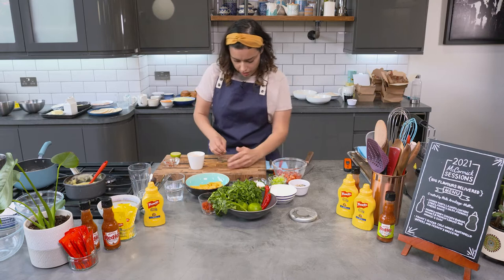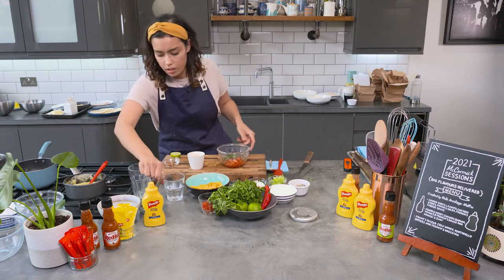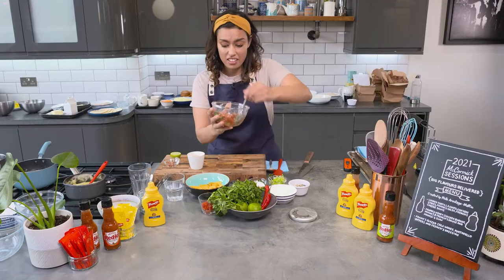And I might give it a bit of a taste, because it's really delicious. I was really surprised by this salsa and how good and how simple it is. I mean, look at that. That's so good.